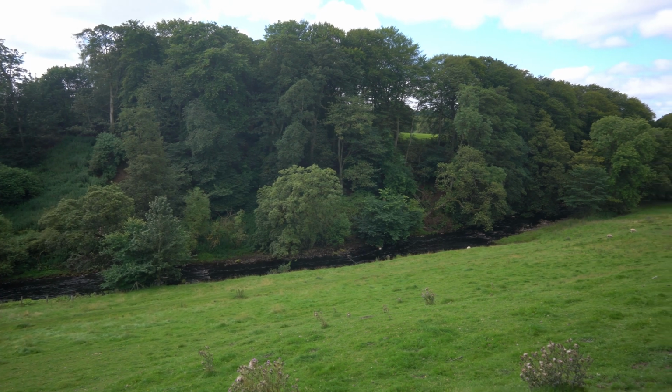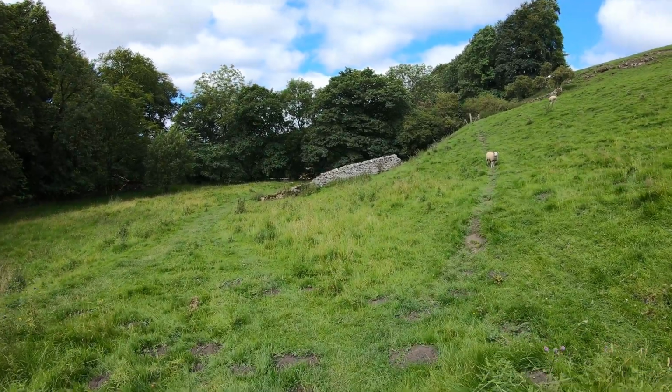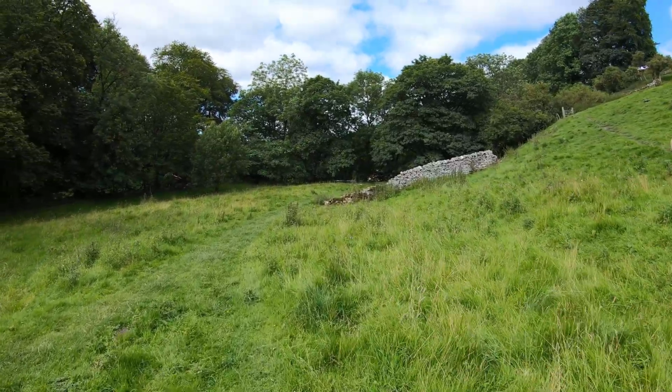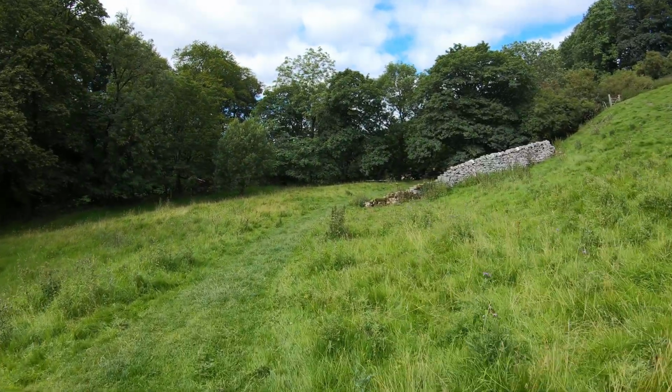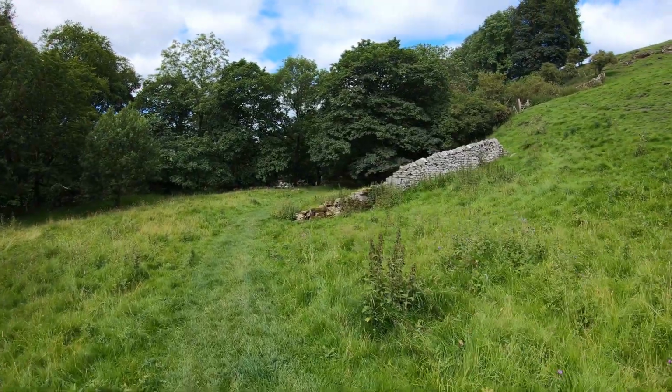Following field paths south, I'm aiming to see a lovely nearby waterfall called Millforce, and likely the rough location of where a mill was constructed for the castle back in the medieval period. The waterfall is set within a lovely wood and falls around 6 feet.